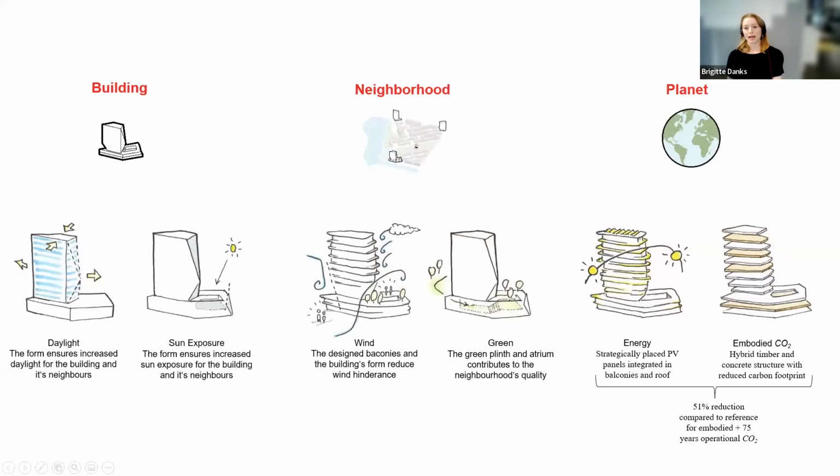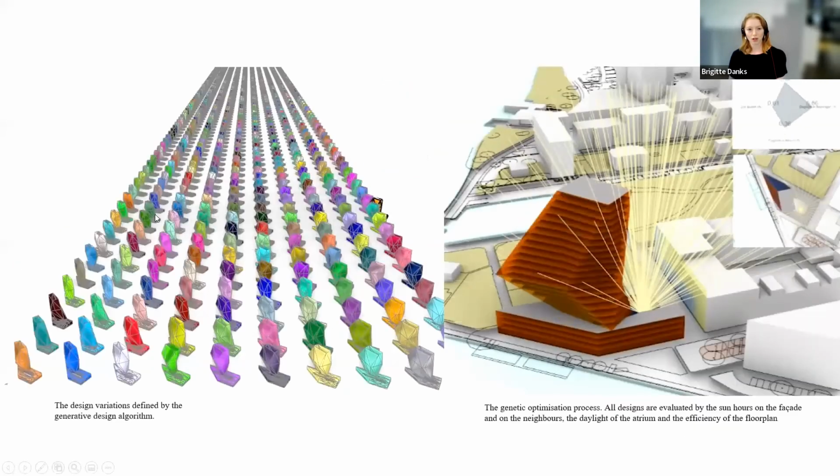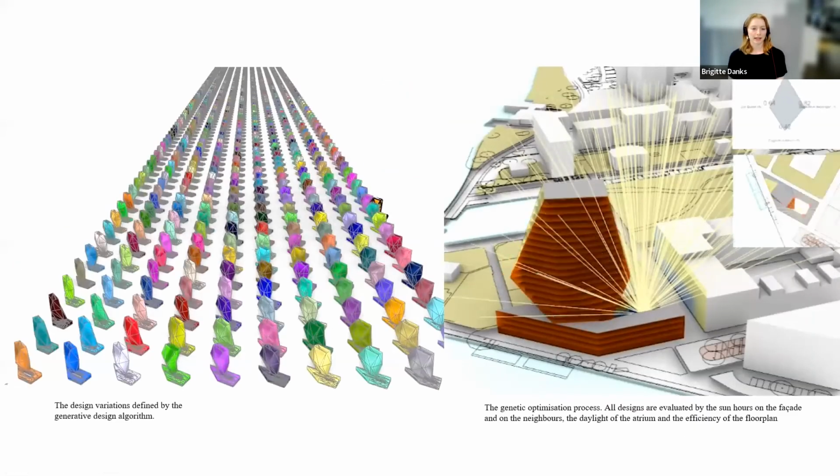So here we can see what the project achieved with the help of the Inform tool. In terms of sustainability, it optimized the location of the PV panels so that it had low energy usage, that's operational energy. And it also had a lower embodied carbon, primarily due to using the hybrid of timber and concrete. So here we can see the thousands of options that the tool ran through, varying things such as orientation and shape, and measuring how that impacts against the KPIs.